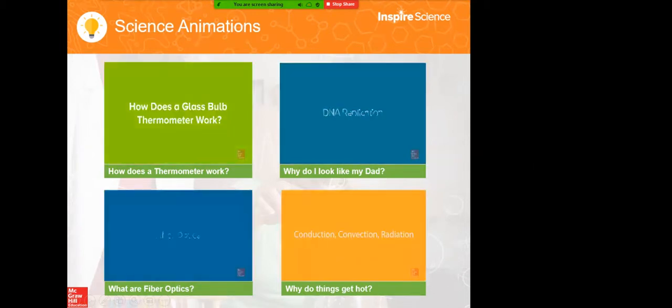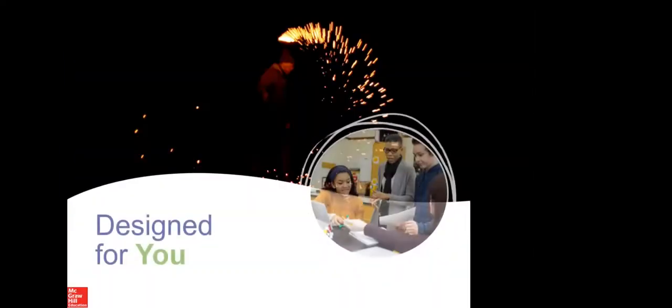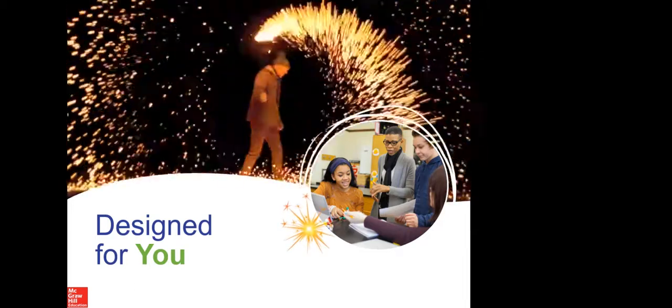As we continue, let's take a look here. Many of you have seen these, and these are foldables. Many of you have used foldables. For those of you that are not familiar with foldables, they're three-dimensional graphic organizers from Dinah Zike, and we've been partners with foldables for about 20 years now. And in that time, foldables have become the most successful graphic organizer system in the world, and they're integrated into Inspire Science, and a great way for students to take notes in a remote learning environment.